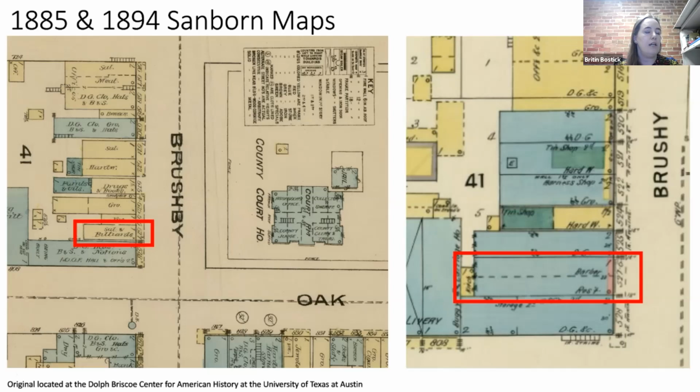So you can see in the map on the left where I've got a box in red, it says basically saloon and billiards. But the interesting thing to me is that was a wood building. The yellow in the Sanborn maps indicates wood frame construction. It was a wood building with a much smaller footprint, and it had a wood canopy out front. So this is a building that would have had a canopy you could walk under, kind of walking down the street or walking down the sidewalk.